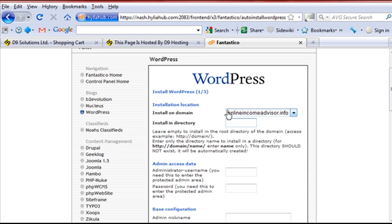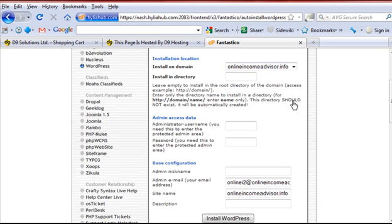Now, when you purchase your domain, your domain will appear in here. You can use the drop-down box if you have purchased more than one domain. But for now, this is where we're going to upload our blog.